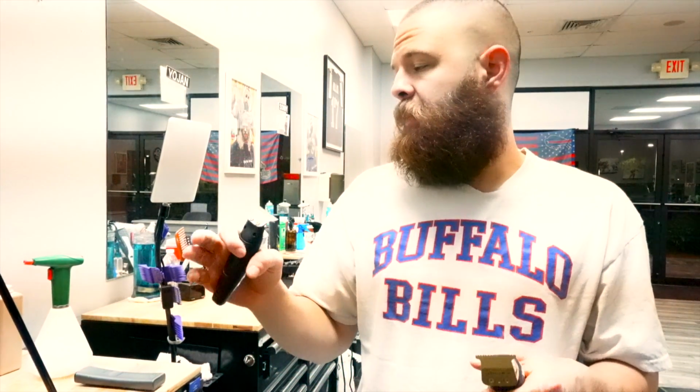I haven't experienced that with the Gamma, and I haven't really experienced it too much with the Detailer. These seem to cut pretty gentle under the chin. So that would just be one area I would tell you guys to be a little bit careful about if you choose to go with the Babyliss Gold FX, which is going to be my number one trimmer of 2019.